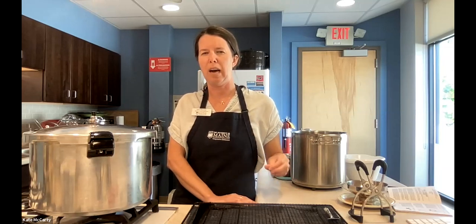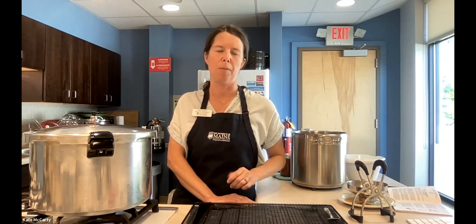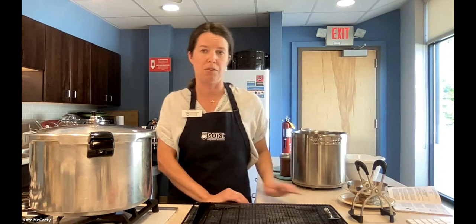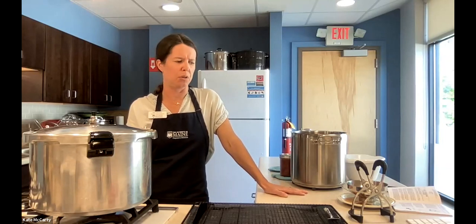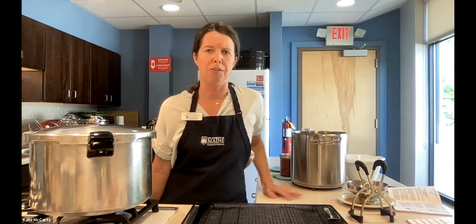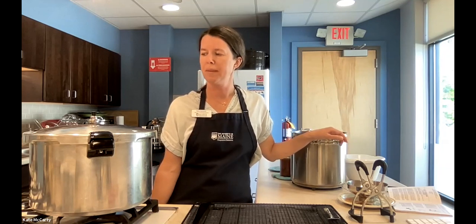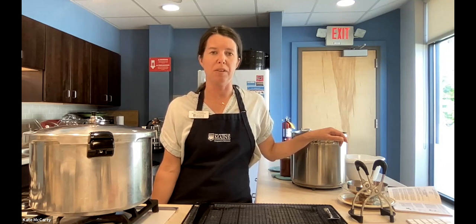I do find a higher seal failure rate with the pressure canning process than the boiling water bath canning process. I'm not really sure why that is, maybe just more variables, so don't be discouraged. You can always put it in a container that's good for the freezer and freeze it, or reprocess it if it's a whole batch. And then your jars of canned food, just like any other canned food, are good for up to 1 year for best quality.